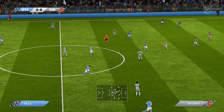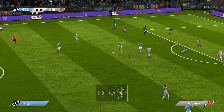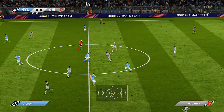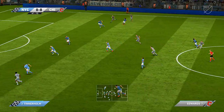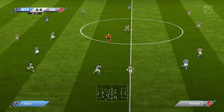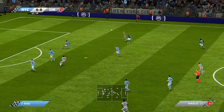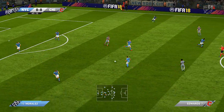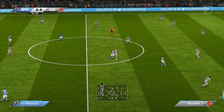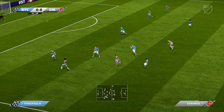Villa. There's some potential in this move. I think he saw the look from the other player and saw where the pass was going and read it. Hit in hard and low. Cleared away, well away from goal. Medina. Maximiliano Morales. This attack has got a bit of menace to it.